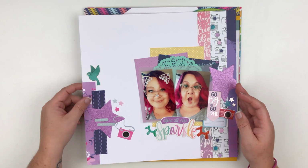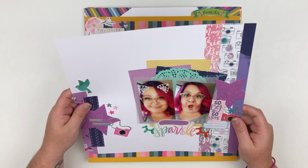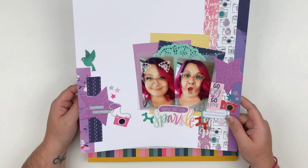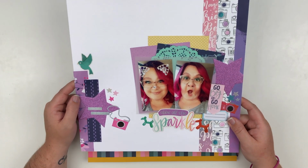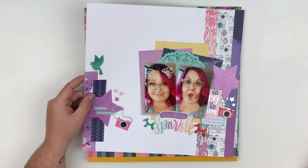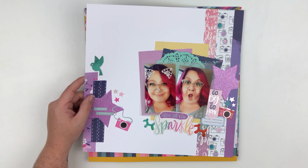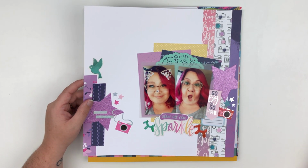Oh my God, I had so much fun creating this layout, and y'all, I wish I would have filmed it. I did this layout at my retreat, and I did not film it, but I really, really wish I would have. I did use inspiration from Pinterest, and I will go ahead and see if I can find the name of that person. I have the layout pinned on my Pinterest account.